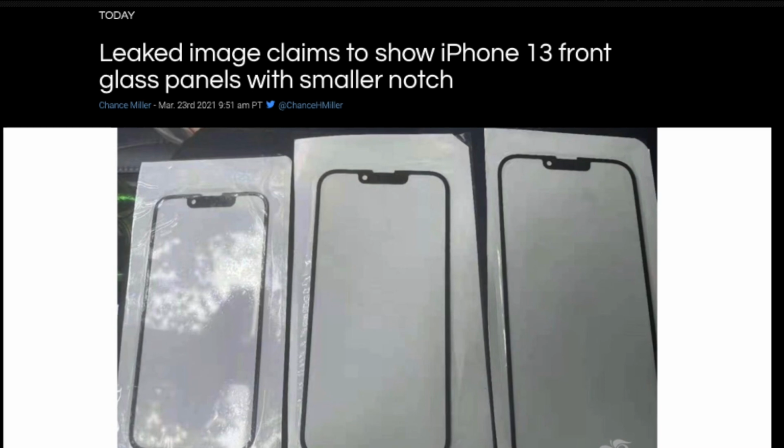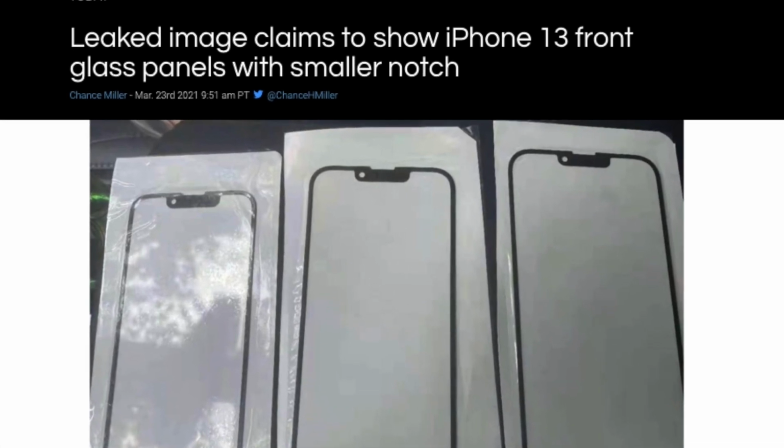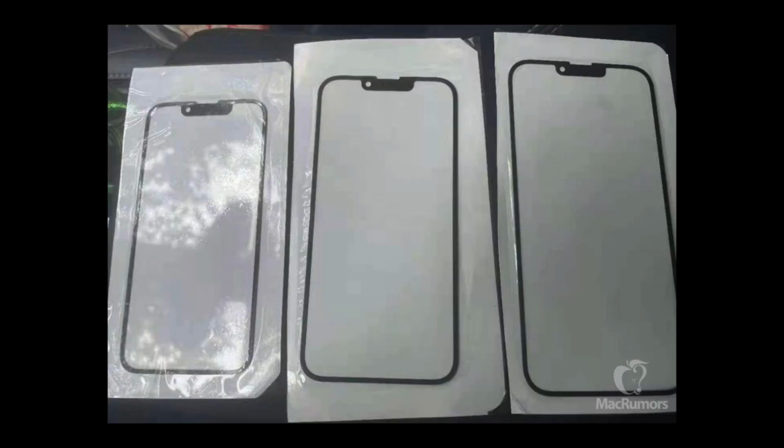But at the same time, since we did hear about the iPhone 12 getting a smaller notch in the exact same style, it does kind of make me think that this could be another leak that might not end up being true. Especially since you have to consider Apple has not put the iPhone 13s into mass production. That usually happens in the summer. And so how do they have display panels of the iPhone 13 when it's not in production yet? This could easily be faked or could be from another phone. And so, yeah, I'm not sure about the validity of the information here, and it could really be completely bogus.